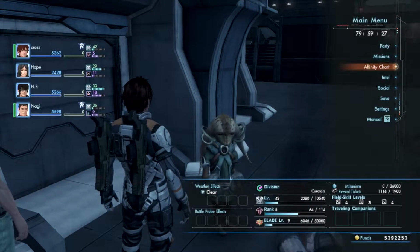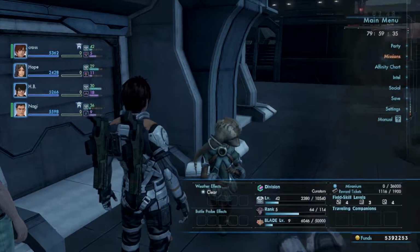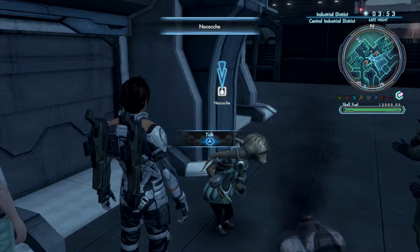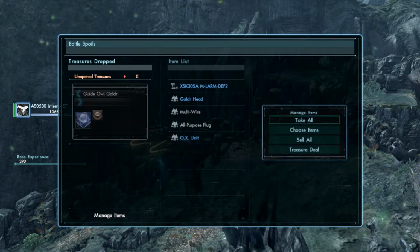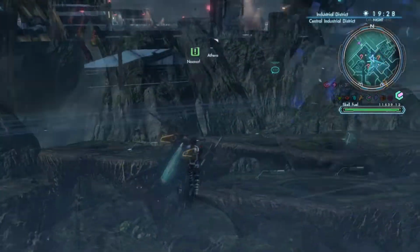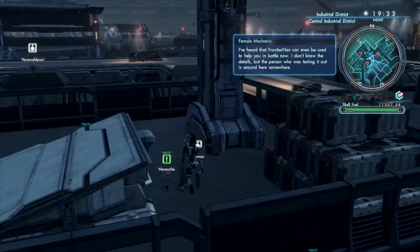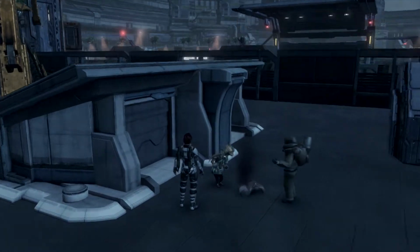Okay, so we need to scavenge material, is that it? I don't know, I didn't focus too hard. Okay, so that means I guess we're going to the Lotus Keep building site. Well, that didn't take long at all. Alright, here I am. Okay, there we go. Okay, Nokoche, I went a little bit sidetracked. I might have spent like 15 minutes in Noctilum just hanging about.